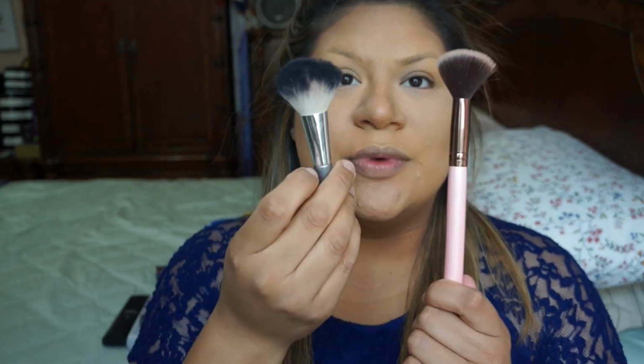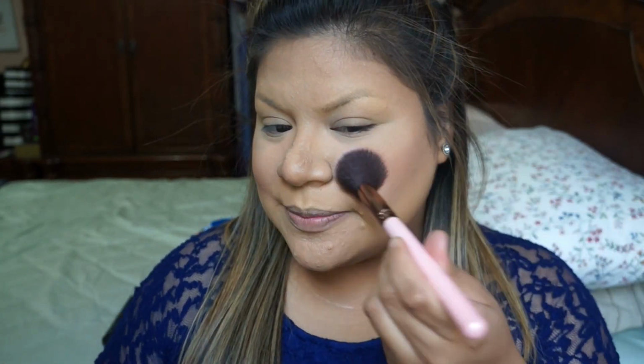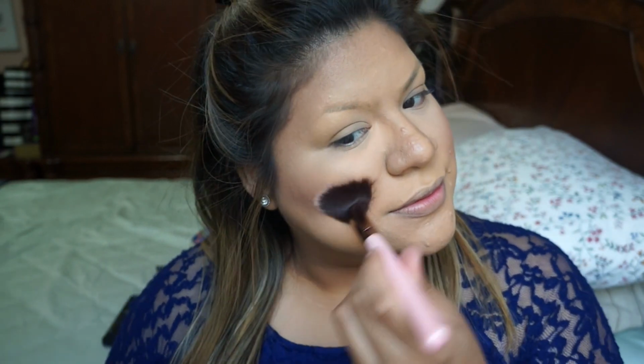And now we can do blush. I just grabbed this, what is this, a Luxie 504 large angled brush, or I use my Target blush brush, any one of these. And then we're going to apply MAC Warm Soul. This is a nice everyday color that I like. Just put it on our cheeks. And I like this blush because you can build it up. If you just want a nice flush, or if you really want to pack it on, it'll work. And it gives you that little glow.